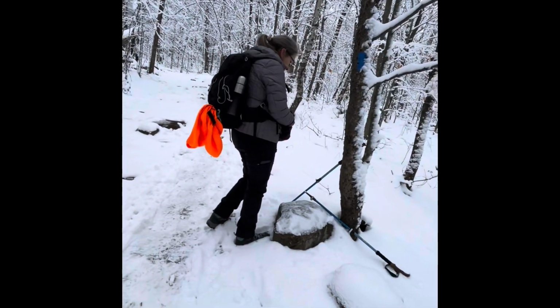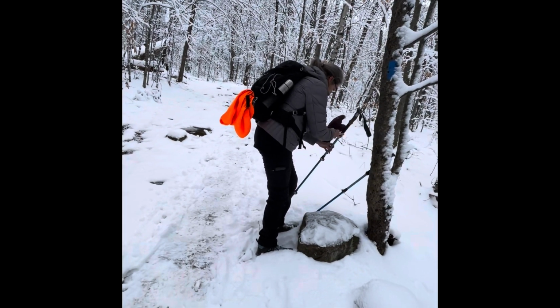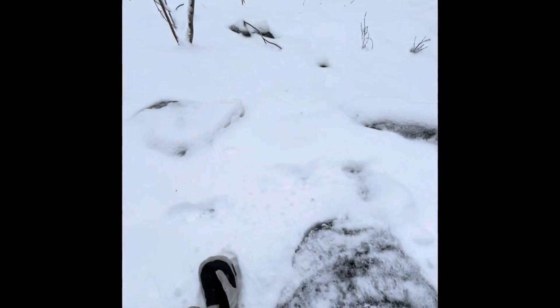All right, we decided to put our spikes on. We could have had them on from the start. It would have been fine because it is a little icy. We slipped a couple times, so we are going to sit on these rocks and put our spikes on.